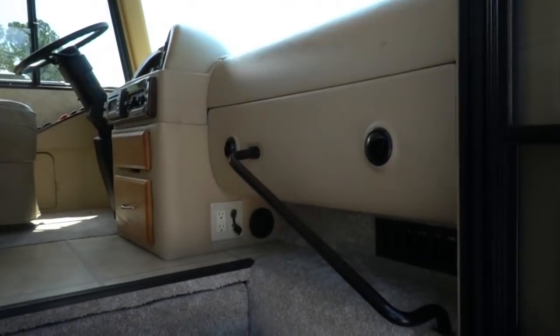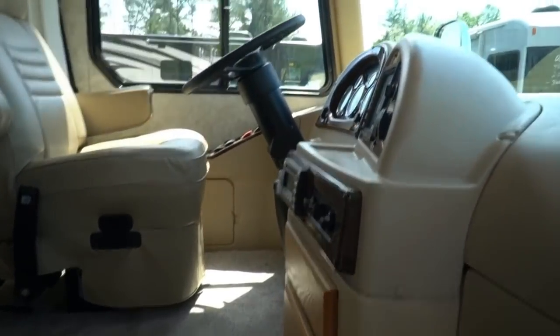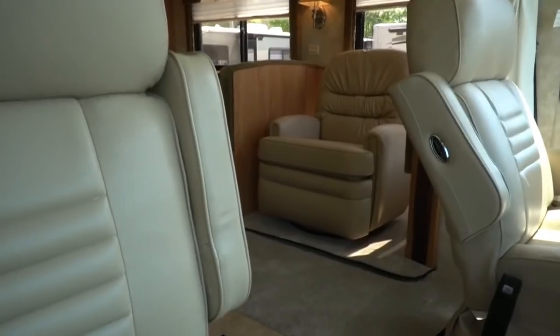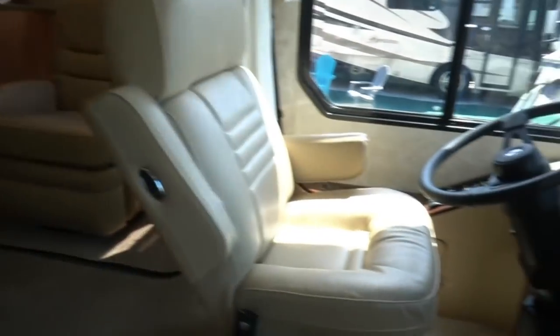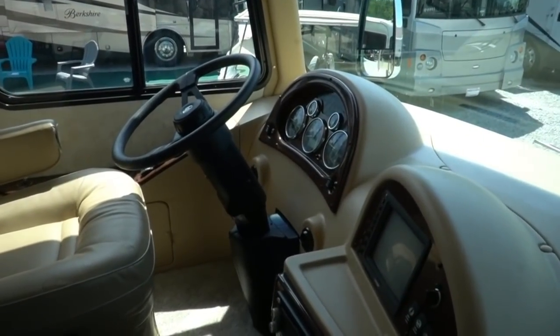And if it wasn't a good motor, Holiday wouldn't put it in their coaches. But let's look inside, guys. And yeah, I'll tell you something else too. Those big motors give you a lot more service issues and burn a whole lot more fuel than this 325 will.